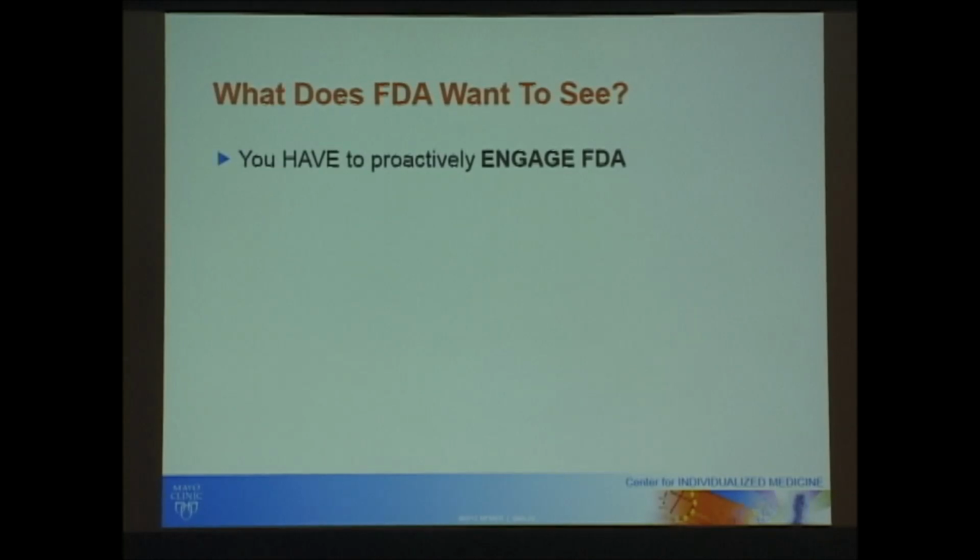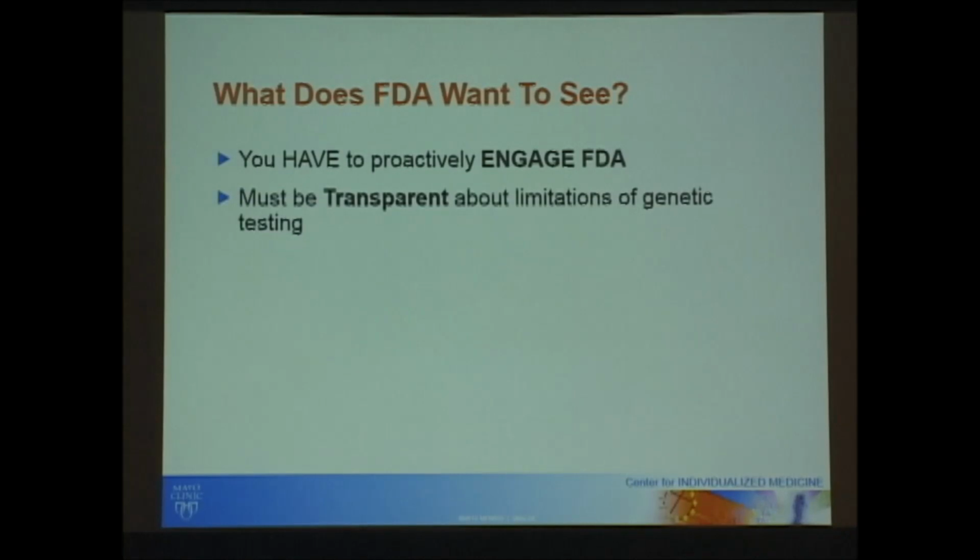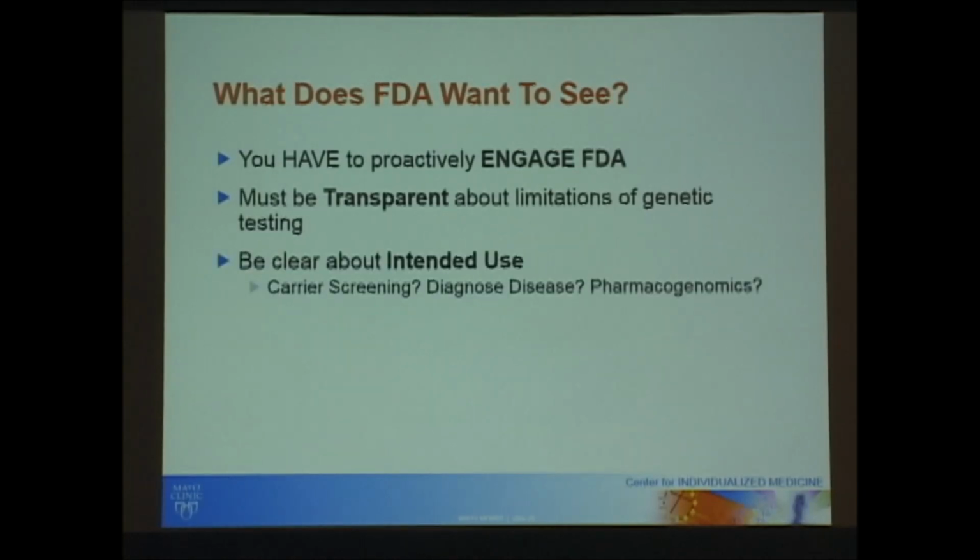So they want us to proactively engage the FDA. So submit a pre-submission, tell them what we're doing, get feedback from them, and use that feedback to help create a better product. They want us to be transparent about the limitations of genetic testing. So don't mislead our customers. Be clear about the intended use. So what are we doing the test for? Is it for carrier screening?